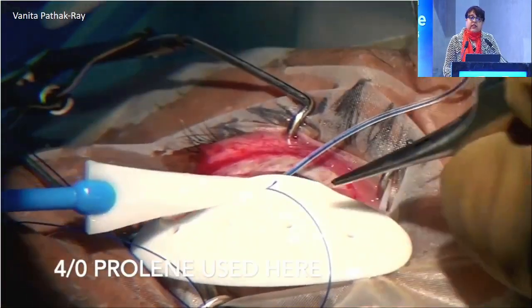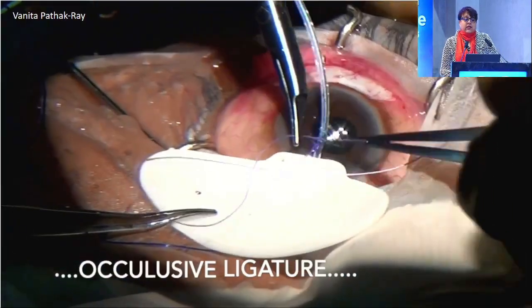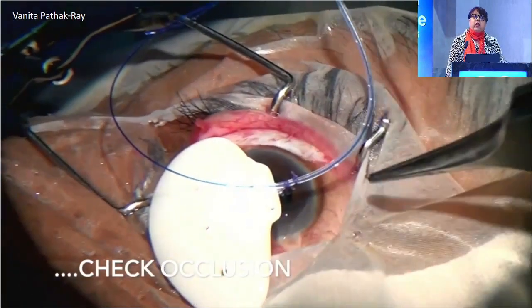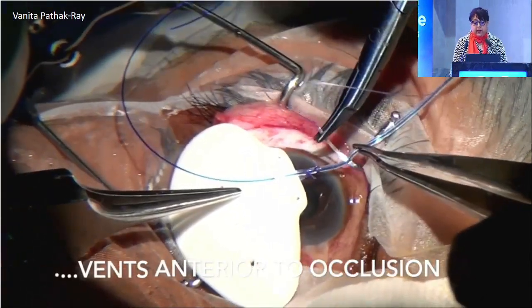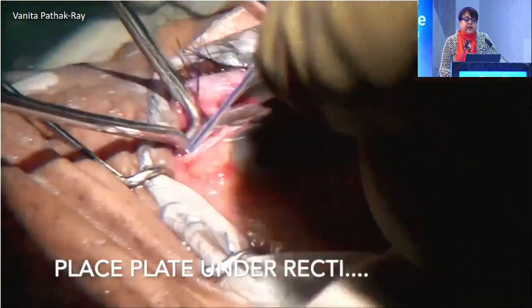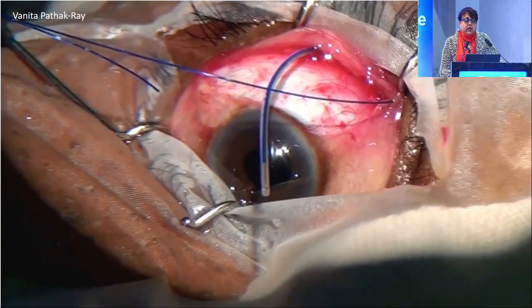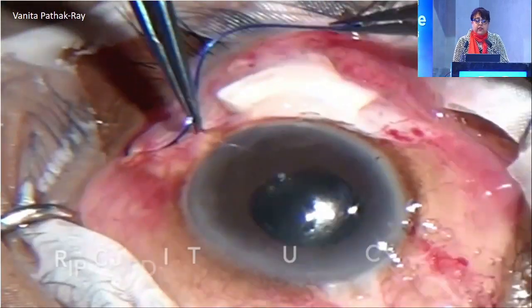Basically, you reduce the size of the lumen so that when suture autolysis occurs at 6 weeks, you do not have a precipitous hypotony, which is what most people are worried about. And you prepare the plate similarly. You occlude it, then you place fenestrations, and then you place it under the muscles. I typically place these 10 millimeters posterior.